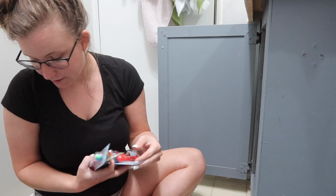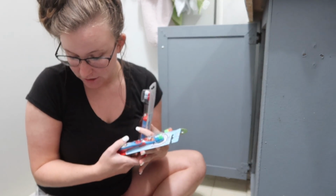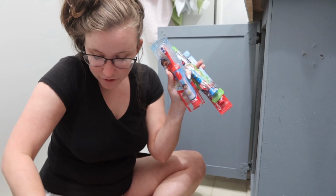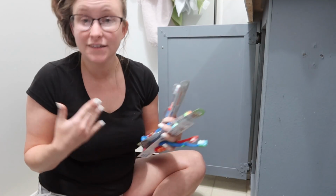Toothbrush jackpot. Y'all, I was literally about to go out and buy the kids some more toothbrushes because they just need some new ones. I like to replace them every so often. Oh my gosh, there's 2 more, literally 5 toothbrushes right here. I'm glad I decided to organize.